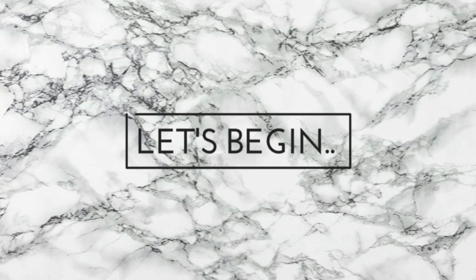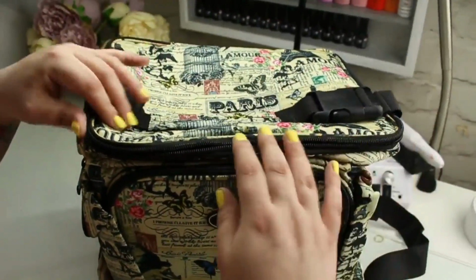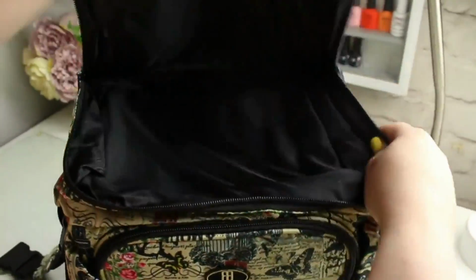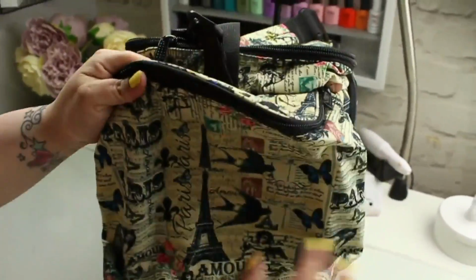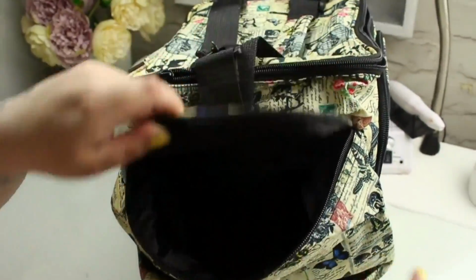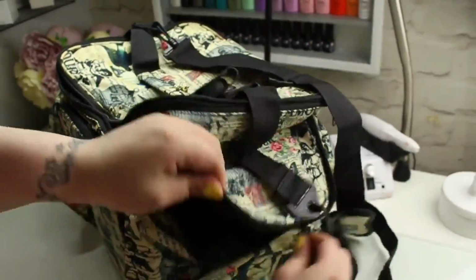So guys, jumping right in with today's video, I'm going to begin by sharing with you the luggage related items that I picked up. I obviously needed a nail bag to put all of my bits and bobs in because I am going to be travelling on a train and all that stuff. So I went looking and I found this absolutely gorgeous bag. I got this from Rue Beauty and it was on sale. They usually retail for £85 and I got mine for £35. This is the Belita bag.